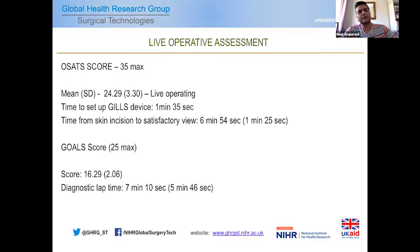their surgical skills compared to what would be the ideal, which is never the case for any surgical trainees or junior surgeons. And for the GILLS score, as you can see, their laparoscopic skills, which are hand-eye coordination and depth perception, were about 16.5 out of 25.